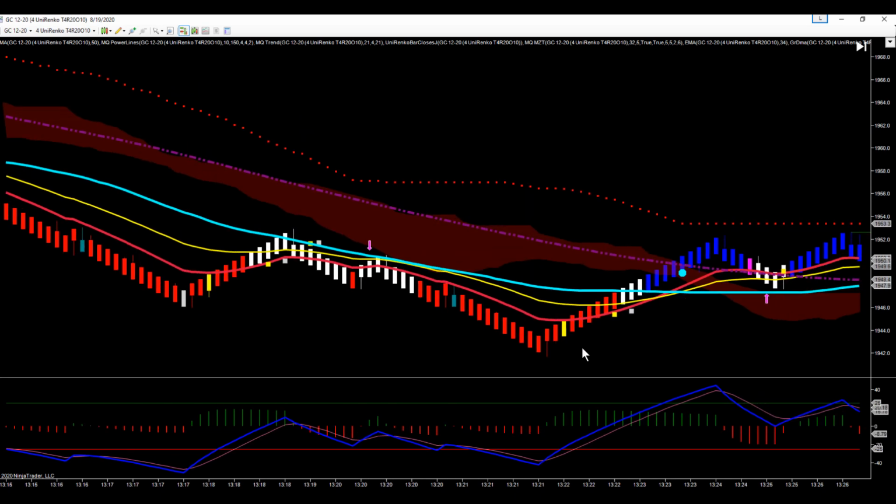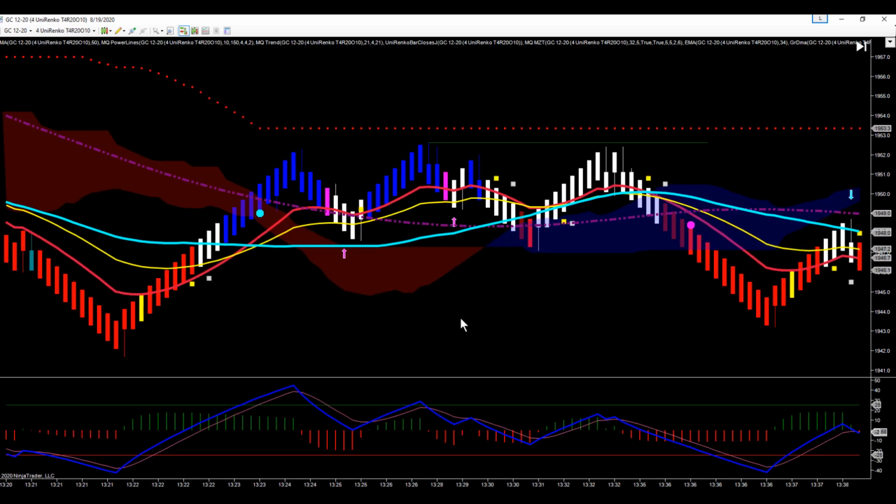Here's where we were hitting significantly undervalued again, and then we just went into consolidation. So lots of really good opportunities in gold today. Gold was definitely on the move.